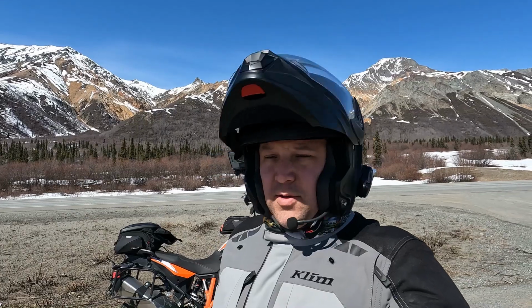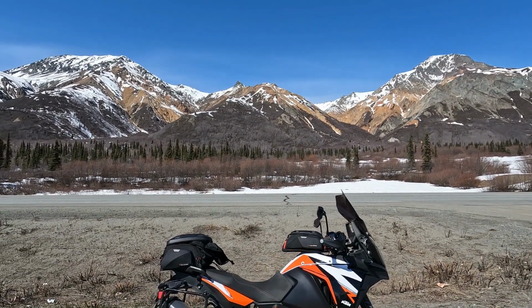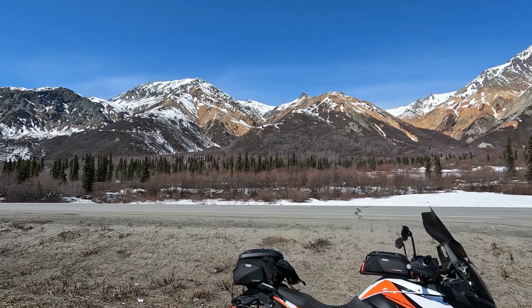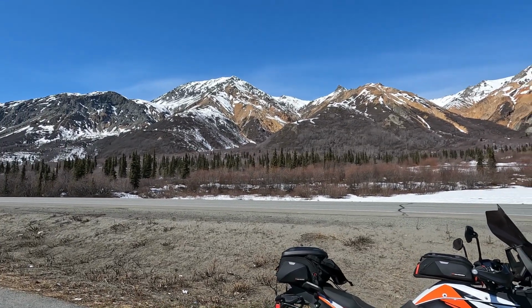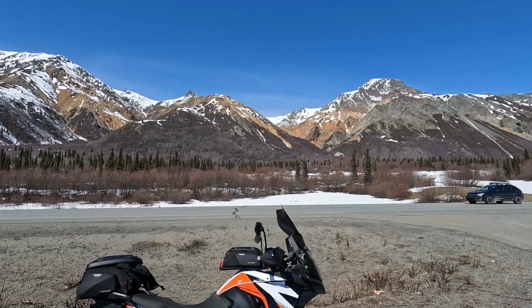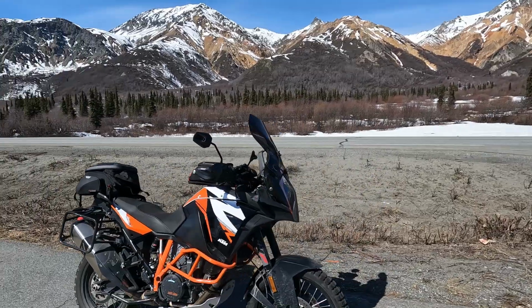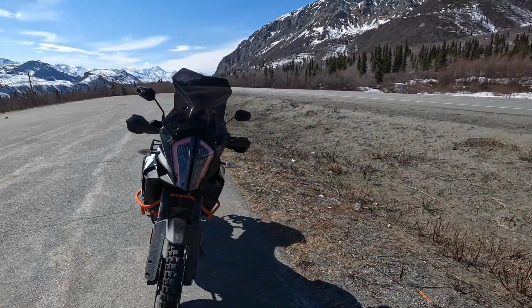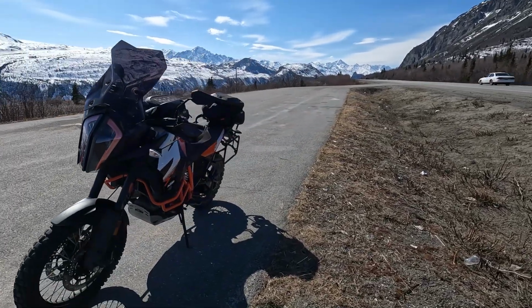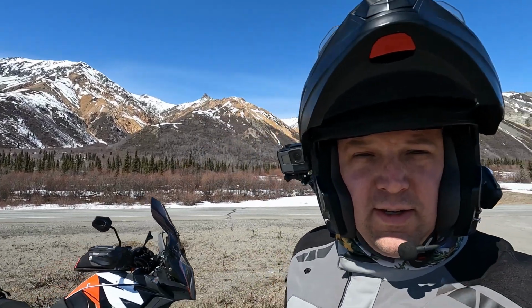Feels good. All right, so we're just about another 10 miles up the road here, but I always like to stop at this pullout. It's just before Sheep Mountain Lodge. And just an absolutely beautiful view. Those mountains have a lot of color in them. I'm sure the GoPro's not doing it justice. Just beautiful. KTM doing a great job as always. Beautiful day. Anyway, just thought I'd pull over, show that real quick. I think it's an awesome spot.